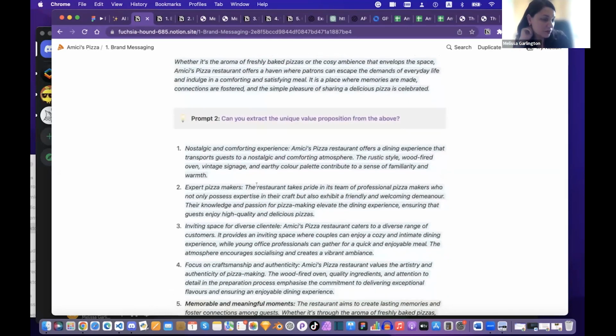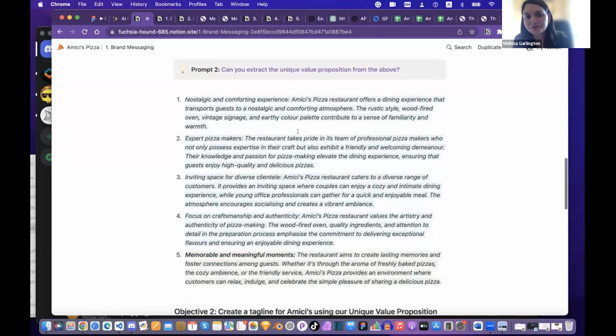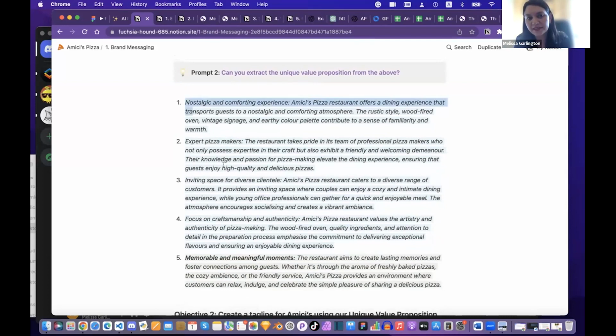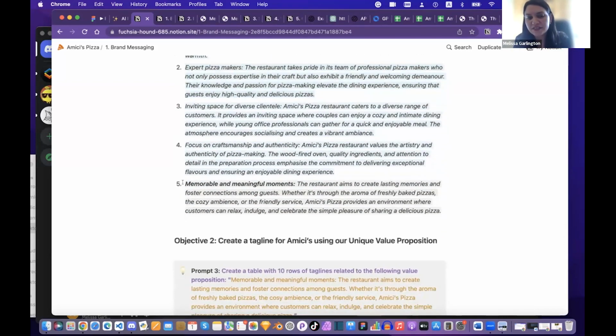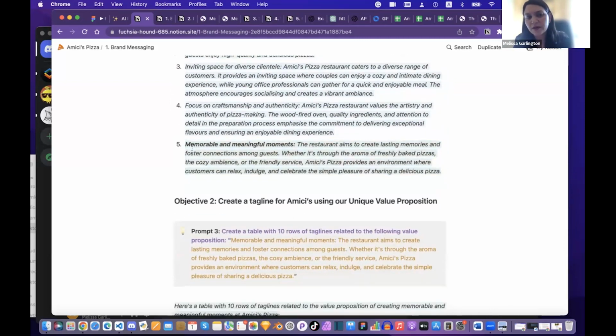Now in prompt number 2, this is starting to behave like a chain of thoughts prompting. But in prompt number 2, can you now extract, so that's a different method, right? Can you extract the unique value proposition from the above? Now it's given me a list, right, of different value propositions based on Jason's vision. And now we're sharing this with the owner. And Jason is saying, oh, this is the one that resonates with me the most.